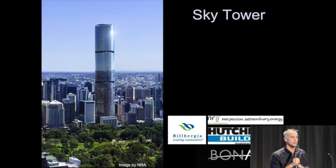Sky Tower, that one's got quite a long history behind it because it started out 10 years ago with another Grocon. We're doing it for another developer, and that one went bust. Had the Brisbane floods, turned into a big duck pond for a couple of years. Bill Berger took it on, and it's been through a few redesigns.